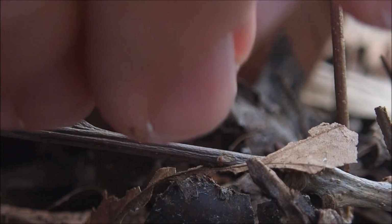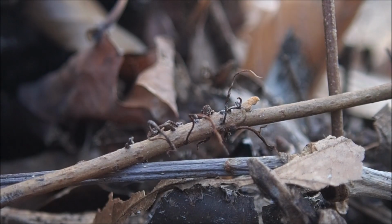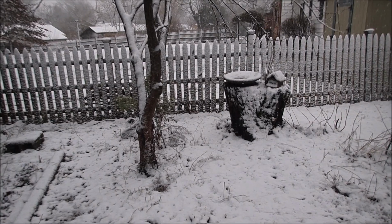Yep, there's a queen. Now, important question. Did I remember to bring test tubes? Oh, I did. Alright, do this one. Yep. And we got her. First queen of the year, Prenolepis imparis. Should probably change out these tubes because they're getting very clouded. Alright, I'm going to hang out a little bit longer and see if I can find some more here.